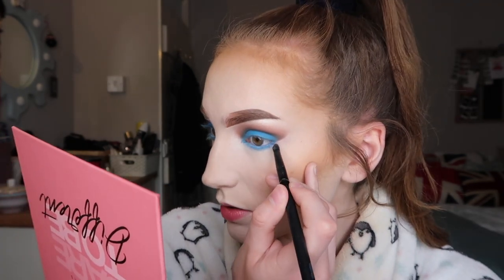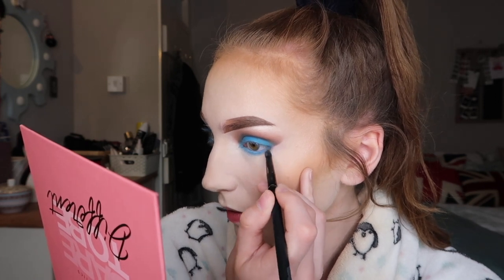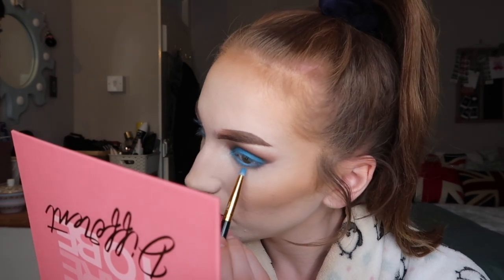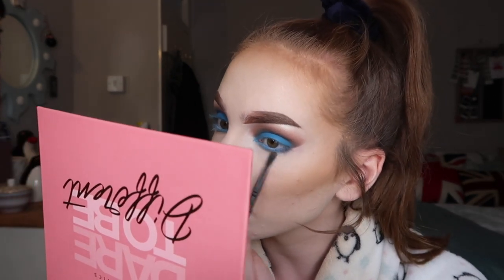Next we're going to do the lower lash line. I'm going to start with the shade I See You on a little brush and just pop that on the lower lash line. Now I'm just going to take the little bullet brush and go into the shade Chocolate, which is the darker brown, and just go that on the outside slightly. And then back in with the blue to build up again. And then take a little fluffy brush and go into the shade Rich, which is the lighter brown. Just go underneath all of those colours. Lovely, so that's the lower lash line done. I'm going to pop off camera, finish off my makeup, and I'll be back with the finished look.